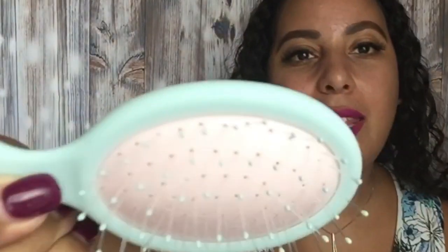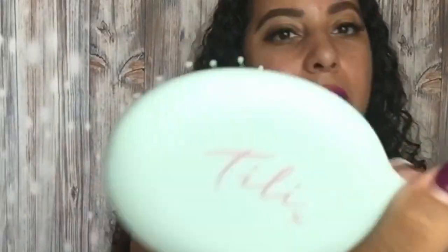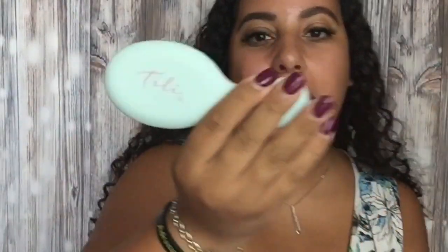This I do remember actually. Let's see if I can get it out of the bag. And I thought this would be perfect for me because I always and only brush my hair wet, because that's the only time that I can get a brush or comb through it without either pain, or as in a lot of pain, or with having someone else do it basically. And there you go. So this is a really cute little brush. It says Tili on the back.